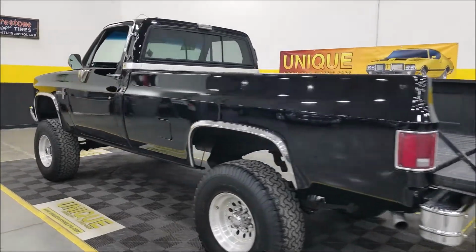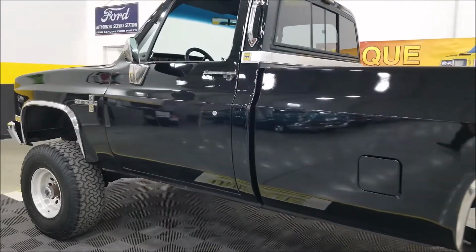All right, I'm going to pause this a second. I want to pop this hood open. We'll check out that engine bay.